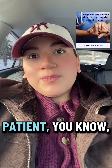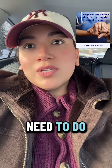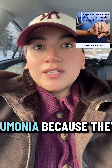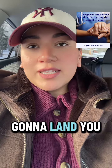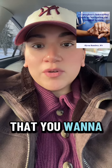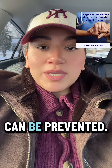So if a patient is sent home with no clear instructions about how often they need to do maybe their incentive spirometer, they're going to develop pneumonia because they're not exercising their lungs or they're not getting up and walking, then pneumonia is going to land you right back into the hospital. It could be deadly. It's something that you want to prevent. So a lot of these rehospitalizations that occur can be prevented.